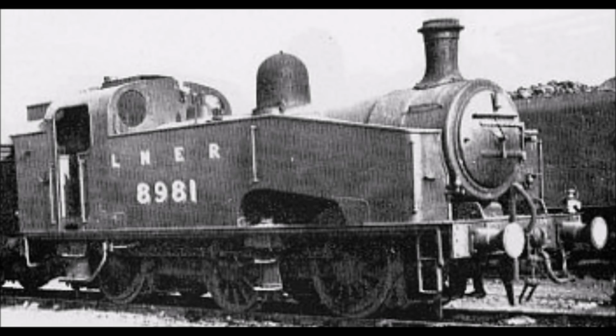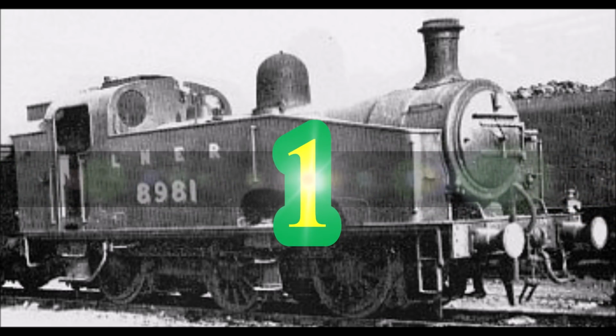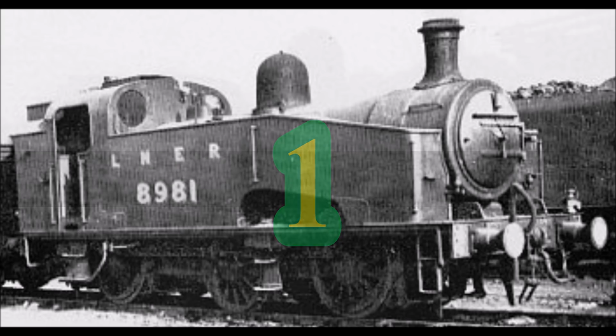The fact that these locomotives were originally supposed to be the basis of Thomas, and how much less hated and infamous the E2s would have been had Thomas been based on the J50s instead, lands these Gresley tank engines the number 1 spot on this list of honorable mentions for my top 10 extinct British steam locomotives list.